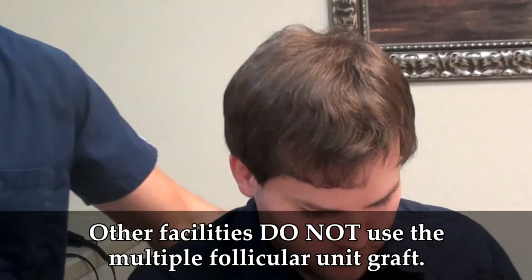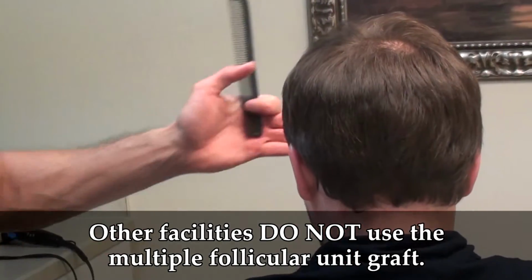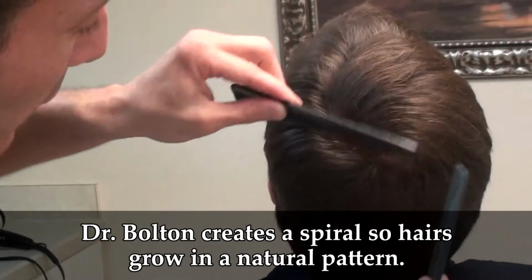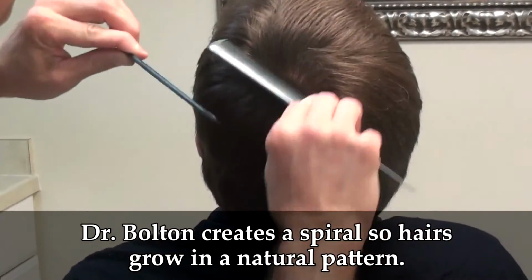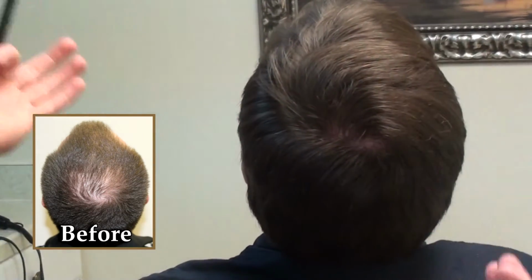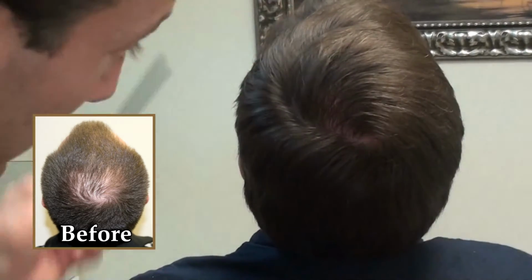And let me show you what we did all the way around. We worked on our patient's crown as well, so I'm going to have you take that over here. What we did back here is we created a spiral. The spiral is what feeds the direction and angles of the hairs. And when you see the before and after pictures, you'll be able to ascertain the difference between his previous look without the transplanted hair versus how it looks today.